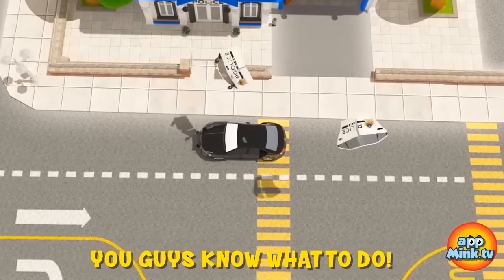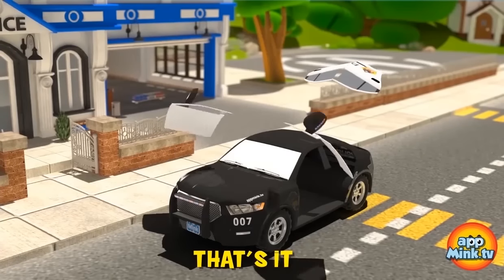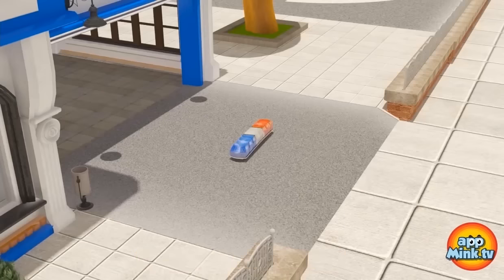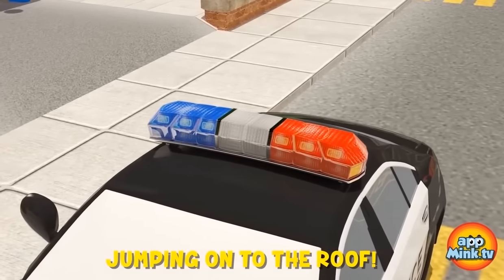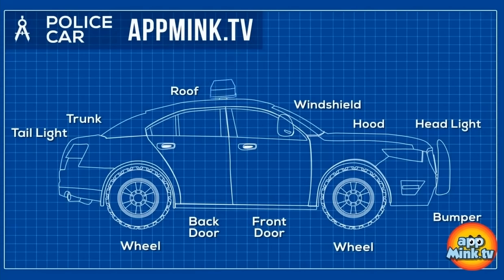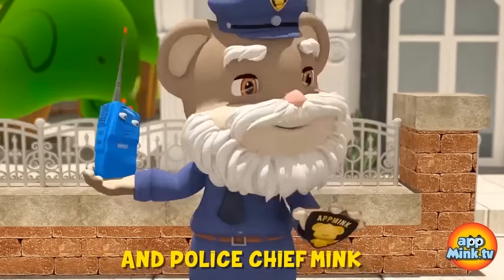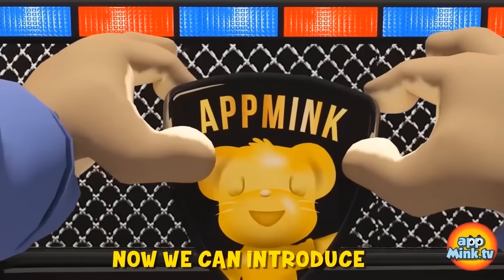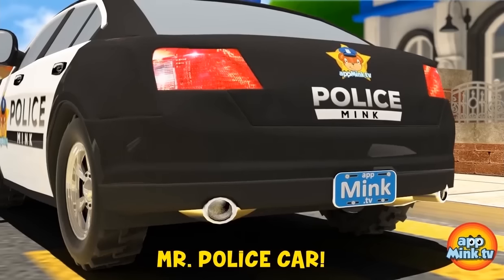You guys know what to do. That's right, right on the sides. Lastly, here comes the siren, jumping onto the roof. Good job, Mr. Walkie-Talkie and Police Chief Mink. Now we can introduce the newest member of the appMink Police Force, Mr. Police Car.